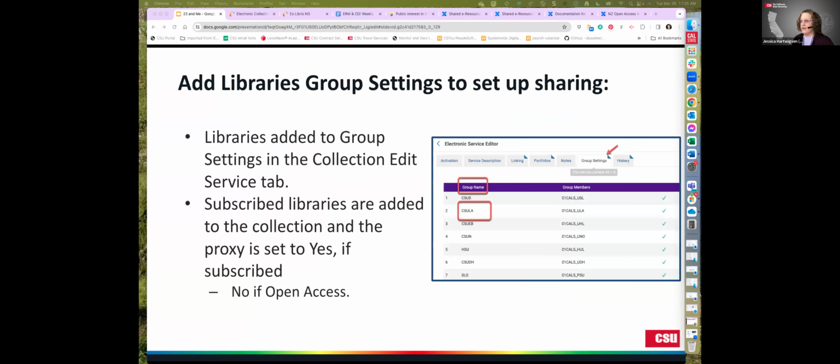So here's another really important part of that collection, what I call the sharing, when they're sharing a collection from the network zone. It's all set up in the group settings at the electronic service editor area of the collection. So here's where I start adding the libraries. It's super easy. There's a drop down, you find the library, you add the library, and because it's a subscription, then you say, yes, I also have to do proxy. It's yes, no, or you leave it as is. And then of course I change it to proxy set to no if it's open access.